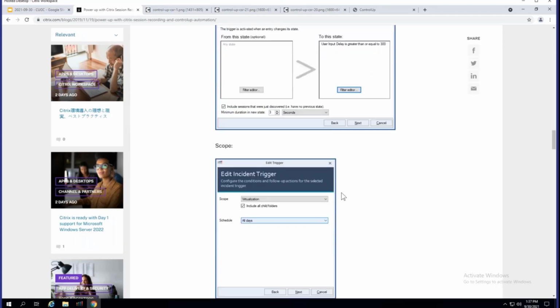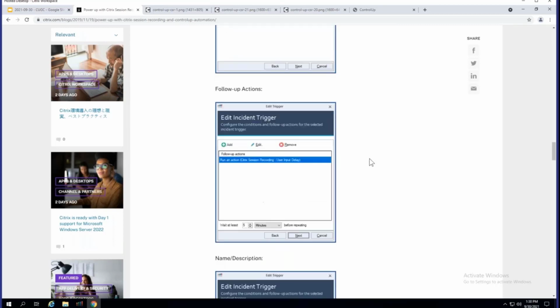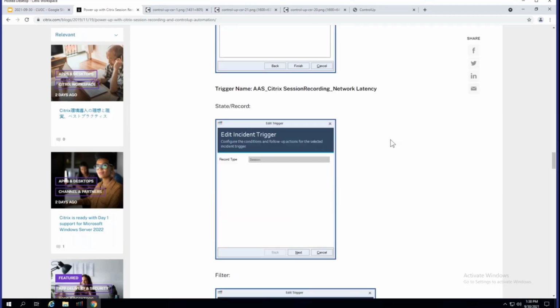So that's very cool. So here you can see the scope. We're looking at the scope for everything. We run the actions. So these actions are all attached to this article. They're down at the bottom. We'll make them community actions shortly.